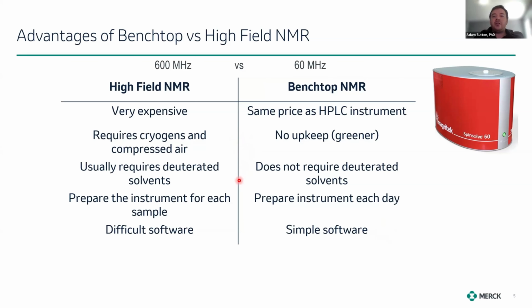And then for a lot of the experiments that people do with high field spectrometers, you typically have to use deuterated solvents for locking the system or for avoiding solvent suppression. But for the benchtop systems, you don't need to lock onto the sample, and applying solvent suppression is usually ideal for our quantification. So that makes it a lot more streamlined for us, and it means that we have a lot less sample preparation. Each day, you basically prepare the benchtop system with one shim, and usually that will hold the magnet's homogeneity throughout the day. And then the simplicity of the software is another big advantage that we like.